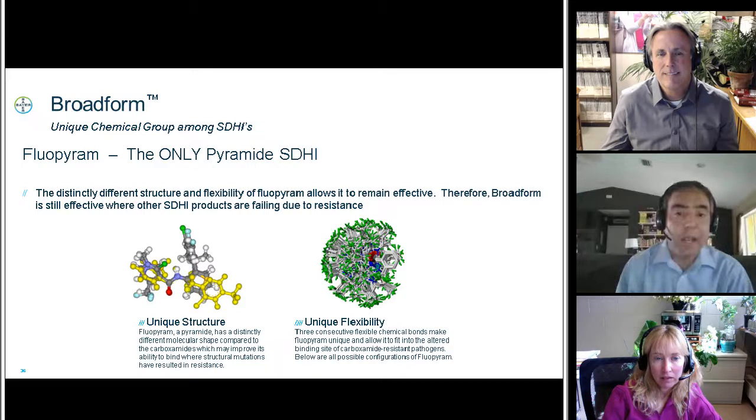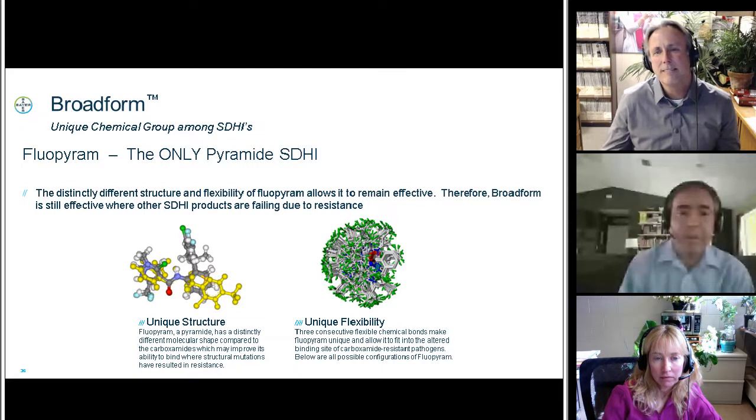So the fluopyram, I mentioned, the group, the SDHI fungicides, and I mentioned that it is a pyridinyl-ethyl-benzamide. It's the only one of its kind among the SDHIs that's available as a fungicide. And one of the things, of course, is due to its chemical structure. So it does have a unique chemical structure. It's distinct from some of the carboxamide SDHIs.